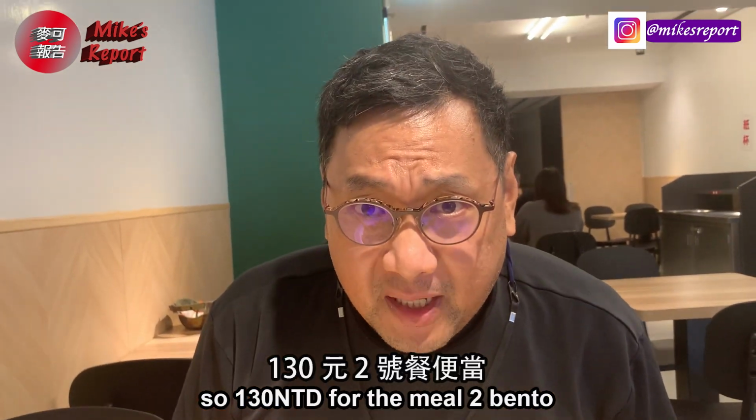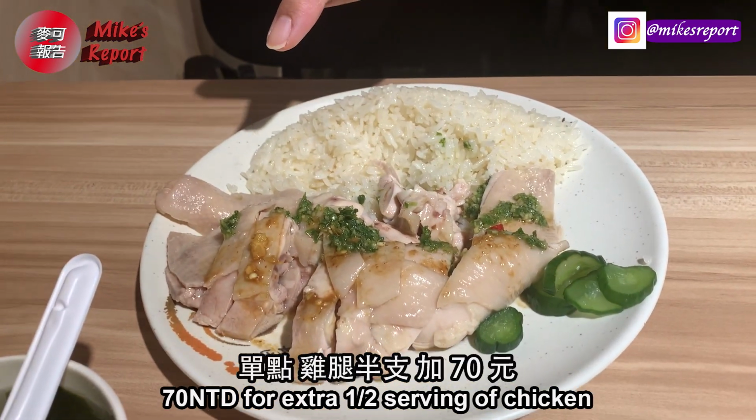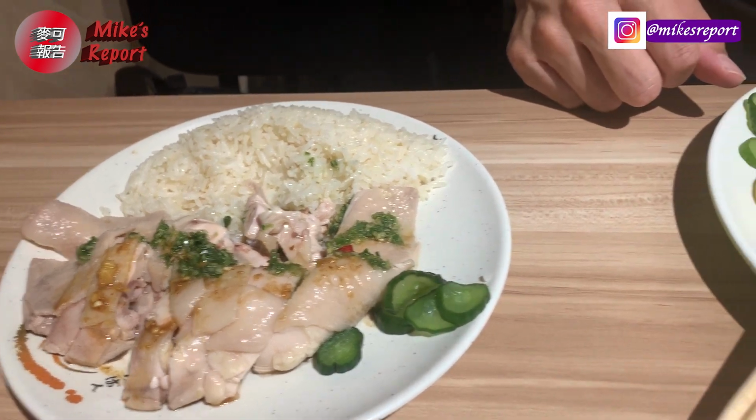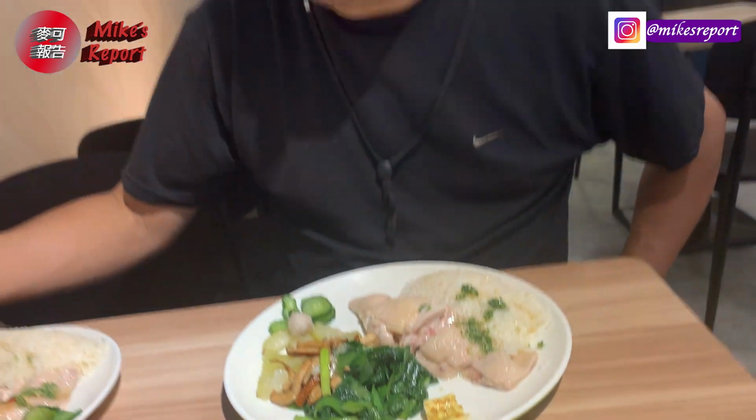So 130 for the bento. 95 for one order of meat. That's 70 for the extra meat. Recommend. It's good.